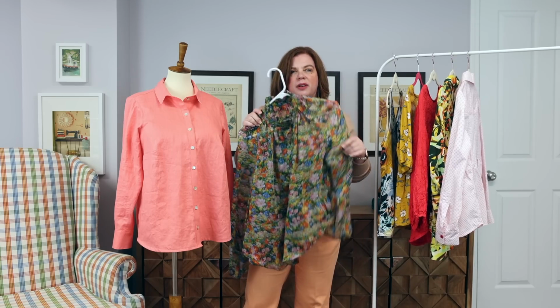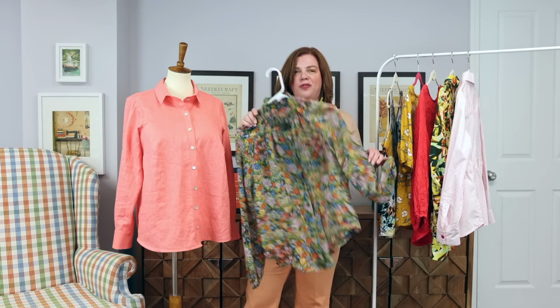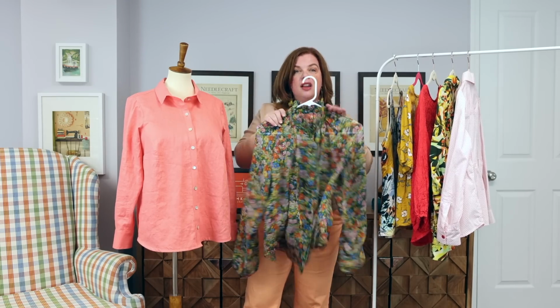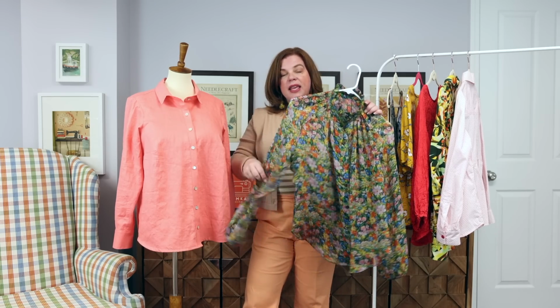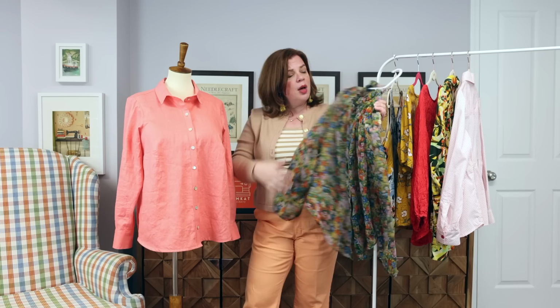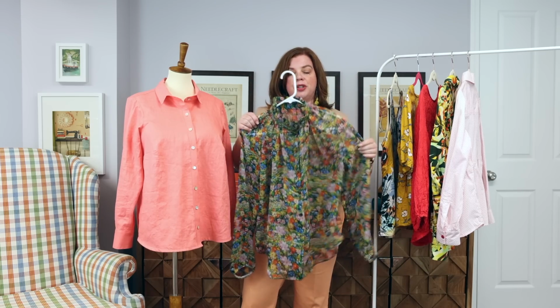Jury's still out on this one. It really does stick to me when I wear it. I love the fabric so much. But anyway, this is obviously in a very drapey fabric. It's got the frill along the top of the collar. So even though it is a button-through, I think that the fabric choice and the details like a ruffle put it more into blouse territory and less into shirt territory.